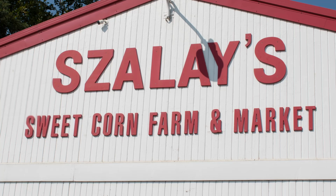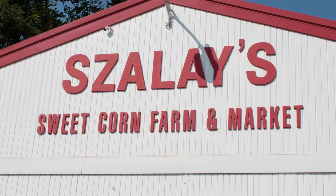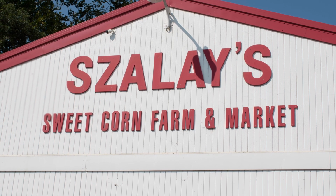The quaintness of the park is enhanced by the farmers market, which on a sunny Sunday afternoon is a perfect spot for hanging out.